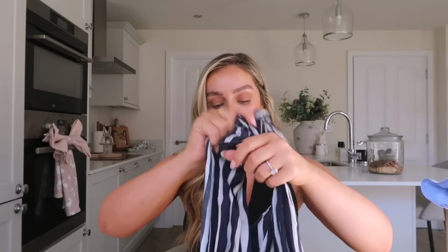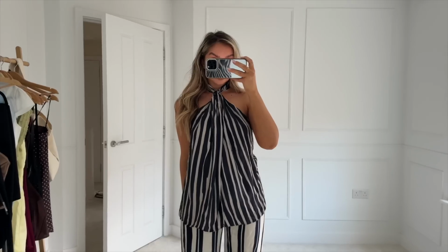And then like I say, to go with them, I think it was actually styled up with this on the website. I'm sorry that everything is so creased, but on the try-ons it will look better. It was styled up with this top, which again, it's going to be really hard to show you off the hanger because it took me a few attempts to get this on.